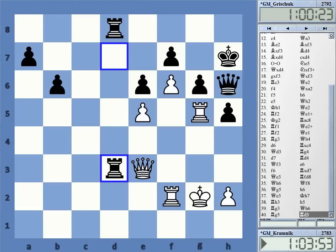Grischuk at the end is finishing on a +1 score, which is not terrible, but he certainly had hoped for more, as he had expressed already in the press conference, I think after round 7 or round 8.